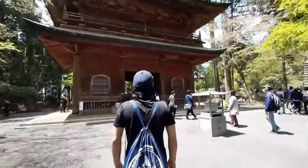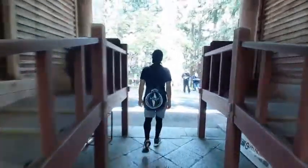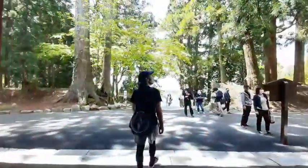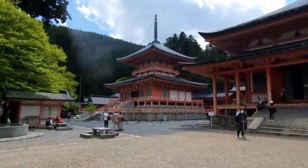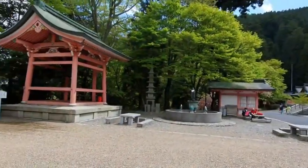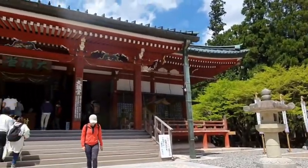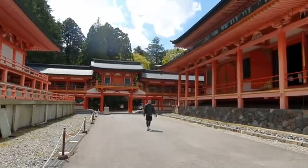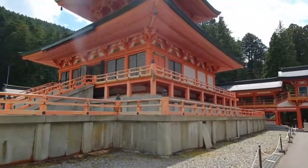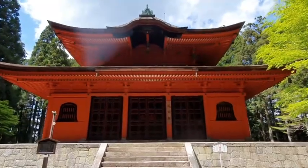What I think is nice about Hiesan and Enryaku-ji is that this temple is hundreds of years old, but they've made plenty of efforts to preserve it as best as possible. They give it fresh coats of paint every once in a while, and compared to the States, of course America is pretty young, but I can't really think of many examples of buildings or historical places that are preserved to this degree. So it really gives you a sense of how much Japan values and tries to preserve its culture, and I think that's really cool.